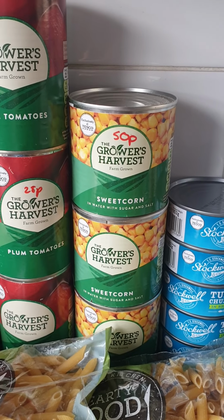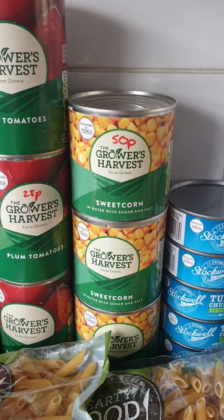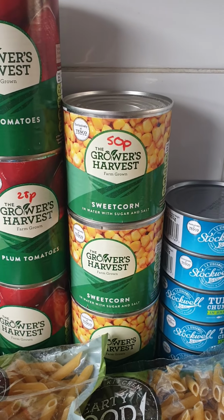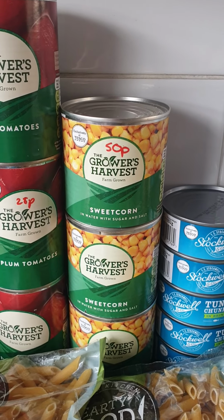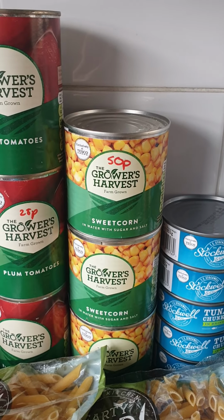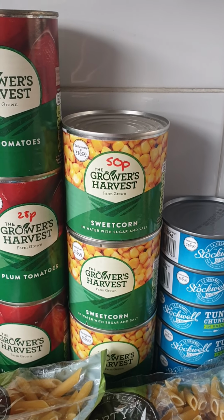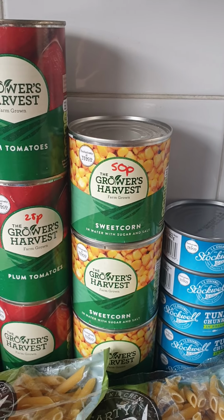For anyone that is regular here, my kids prefer sweet corn to any other veg, so it is a staple, and the fact that it can come in a tin as well as frozen is fantastic. We have it a lot as a side dish to a meal, in chicken and sweet corn pasta, tuna pasta. Nathan loves it, so we do use a lot of it. 50p a tin, so I got 3 of them because that was all they had.